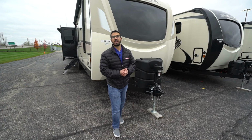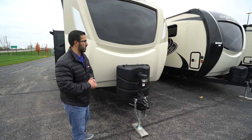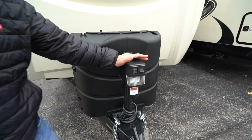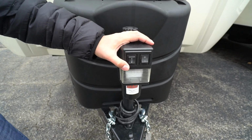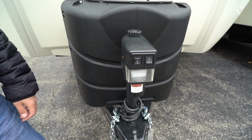Now that we've seen the inside, let's take a look at some of the outside features on this Sporttrek Touring Edition 343 VIK. Right here's the power tongue jack. Makes it a lot easier to hook up and disconnect from your tow vehicle. Simply flip the switch here to raise and lower the tongue. You also have a light on there for some additional visibility at night.